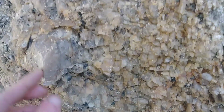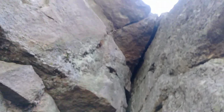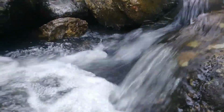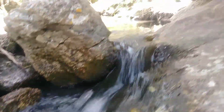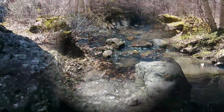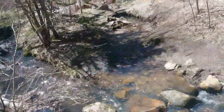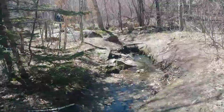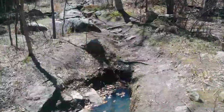This is all crystallized, Corey. Yeah, this is all quartz rock. Like, look at this piece here. That's cool. This is very cool. Wow. Oh, this is really cool. Try and get across here. There we go. Couldn't get my footing. A lot of this is pretty eroded out.